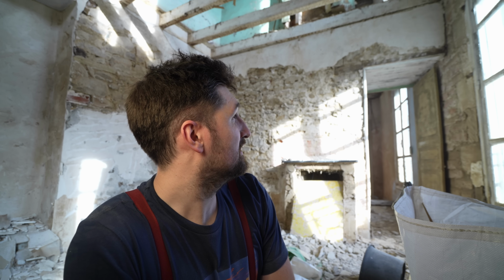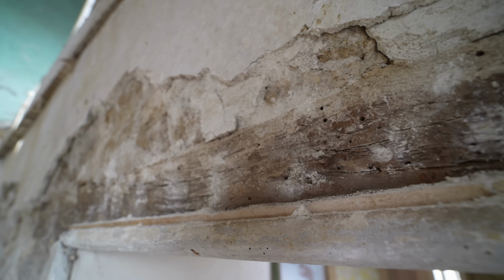And of course, above the doorway there, I did expose the lintel, and it's slightly rotten, but compared to the rest of the wood in the house, it's actually in pretty good nick. So yeah, but it may still need replacing anyway, just to be safe.